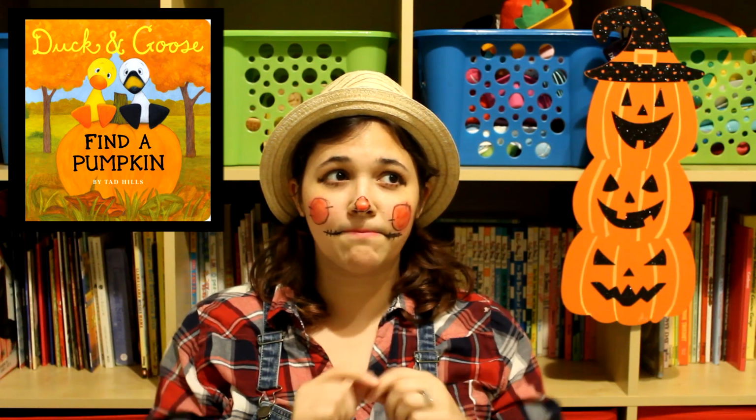You can find it in just the staple print paperback, but I really prefer it in the board book. So I recommend it if you can find it. Also, Duck and Goose is a series. There's lots of different Duck and Goose books, so definitely look into the rest of them as well.